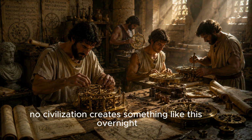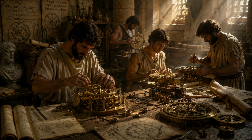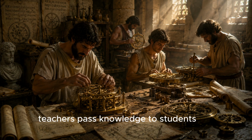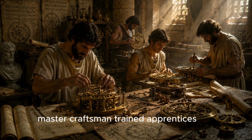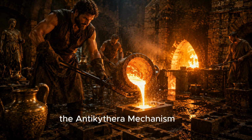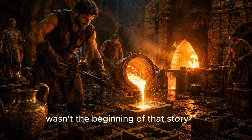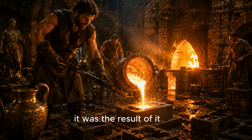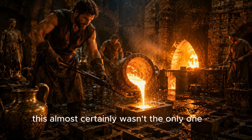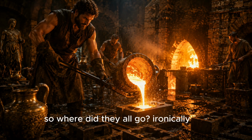No civilization creates something like this overnight. Achievements like this grow across generations. Teachers pass knowledge to students. Master craftsmen train apprentices. Engineers improve upon the work of those who came before. The Antikythera Mechanism wasn't the beginning of that story. It was the result of it, which means something remarkable. This almost certainly wasn't the only one. So, where did they all go?